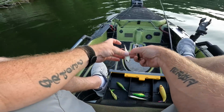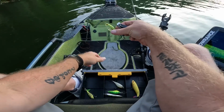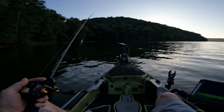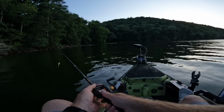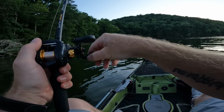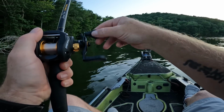Ow, hooked myself. All right, this is the Whopper Plopper, frog color. Let's see if we can get one of these Gunnersville giants to hit this thing over by this grass patch. As long as I can stay out of the floating grass with it. Yeah, the Whopper Plopper for some reason stays up so much easier.